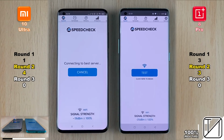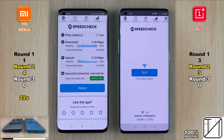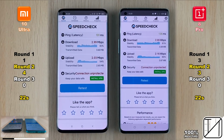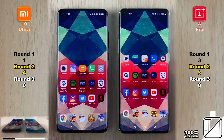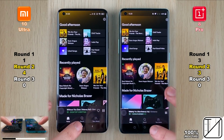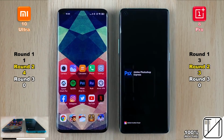and now we're going to test out how long it actually takes to get through the test. Not so much download and upload, so 22 seconds for the Mi 10 Ultra as opposed to the exact same 22 seconds on the OnePlus 8 Pro, so no points was allocated that time round. Next app that we have over here is Spotify, a music streaming app, and going into it, it was too close to call since they loaded things at different times, but they loaded the entire screen at the same time at the end of loading the whole app.